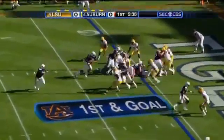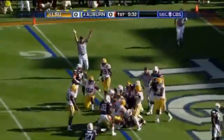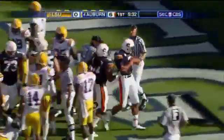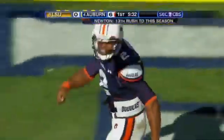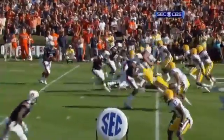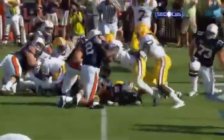Here's Newton. Why not? No. Touchdown. He was straightened up that time. He was. That was not a Jericho Nelson play that we saw last week when Newton had a touchdown run and a pancake block on the same play. Signal is touchdown. Brandon Taylor right there. Yeah, he ran right through.